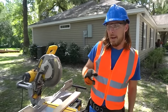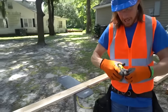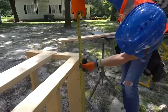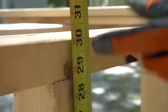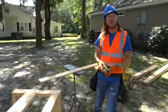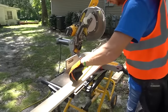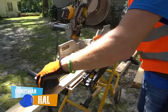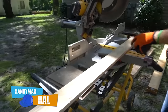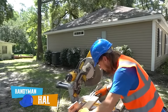First thing is we've got to measure and see how much these need to be cut, all right? So we get out our trusty tape measure and we measure just from the bottom to the top, just like that. And it's right there at 30. So we get to cut our pieces at 30 inches, all right? Let's do it. Clip one side and mark it just like that with your pencil, and it's ready to cut. All right, slide it right under there.